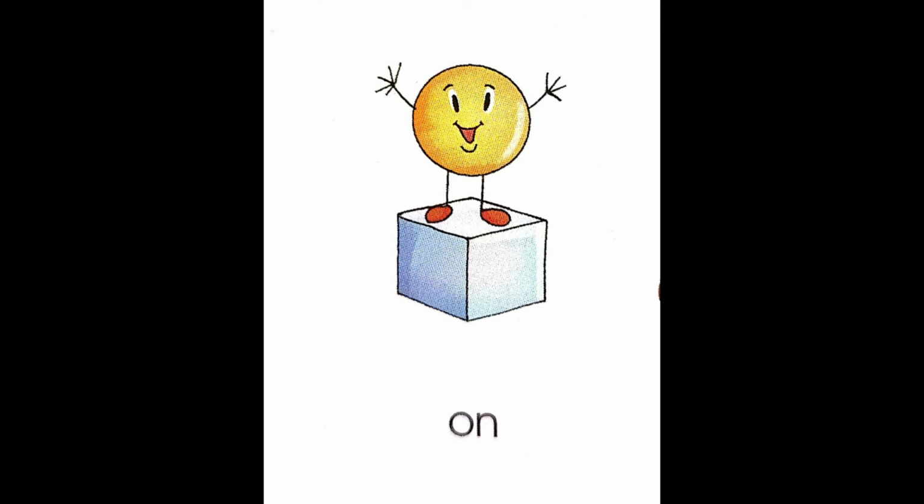Is this sous, devant or sur? It is what? Yes, it is sur. Now, let's see the next one. Now you see this smiley is inside the box. So how do we say inside in French? Again, I'll give you three options. Derrière, dans, au-dessus de. What will come? Yes, it is dans. Good.